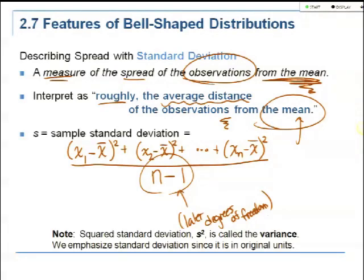So we take the square root of that whole thing, and you've got the standard deviation, represented by that little letter s for a sample standard deviation. S goes along with x bar. Those are the symbols for a sample standard deviation.